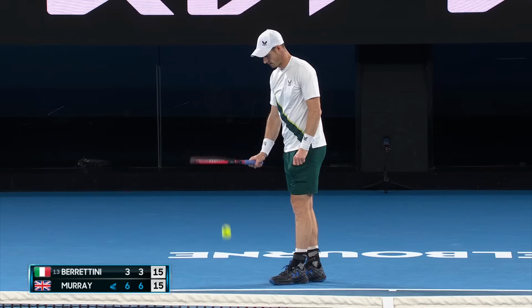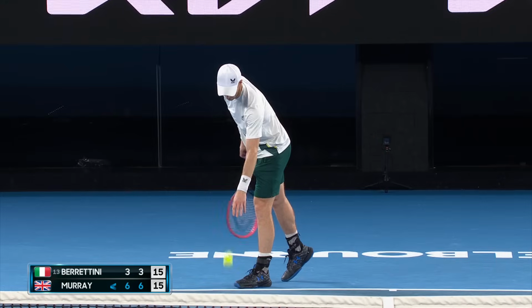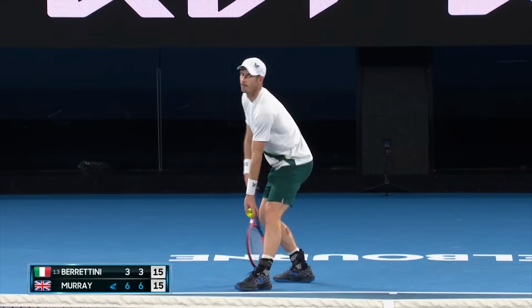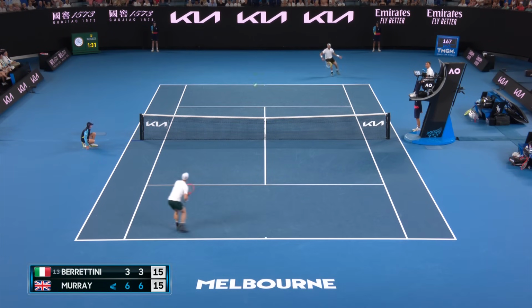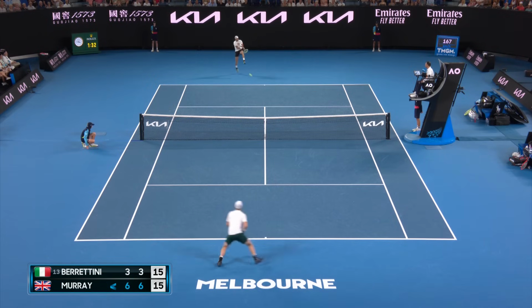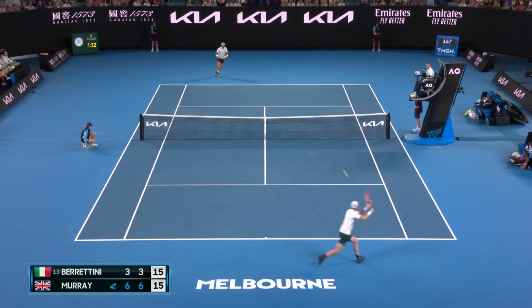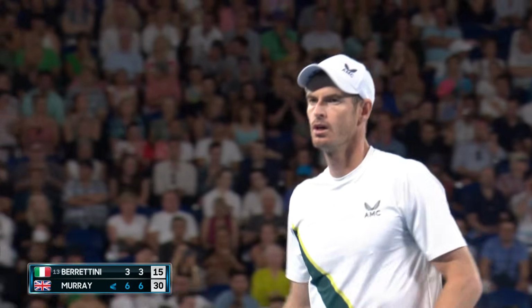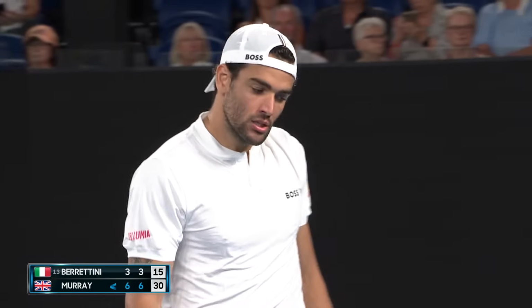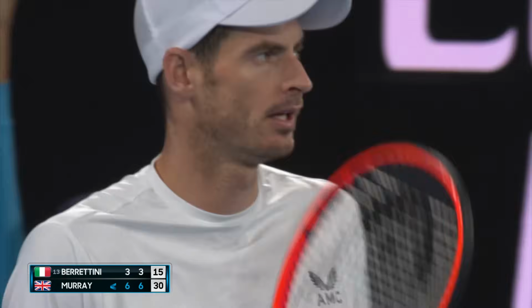Big time return, and the absence of alternatives really for Berrettini are very apparent right now. Again, he locks him up in the forehand corner. And so much of that also leads into the fact that Murray still backs his movement despite all the problems that he's had with his hip, that he's willing to trade with Berrettini from that side.